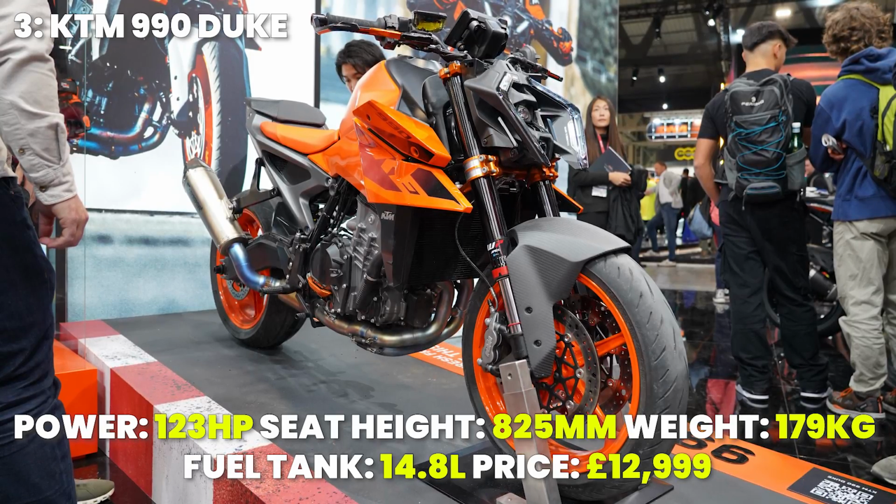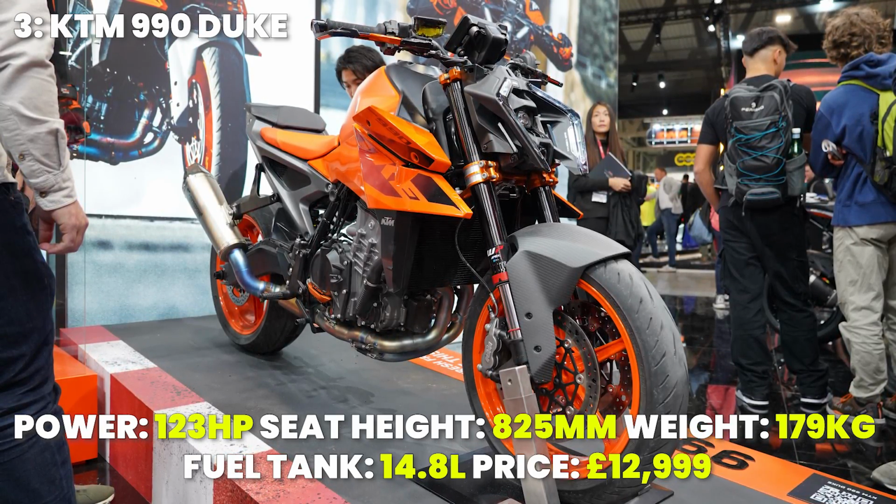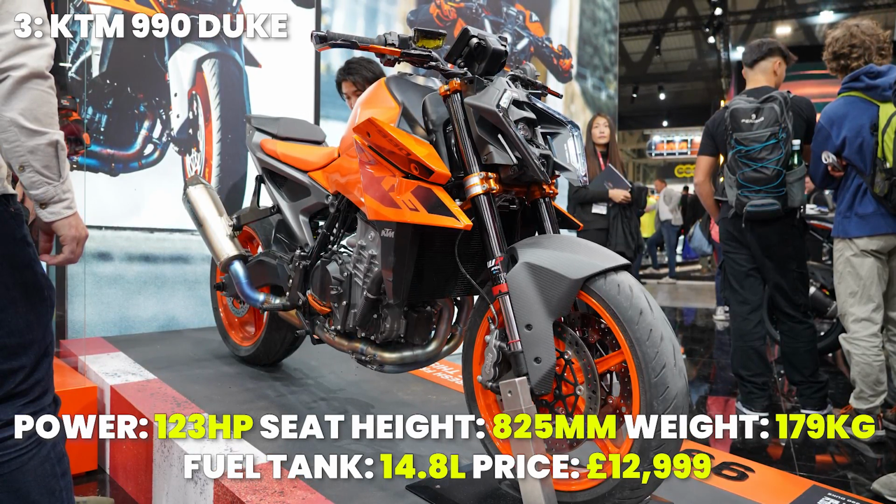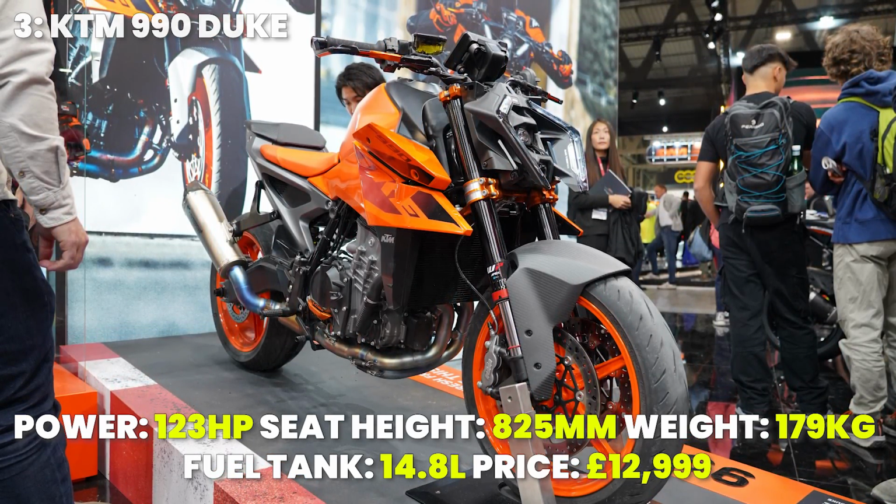So the power is 123 horsepower, the seat height is 825mm, it's 179 kilograms dry, the tank size is 14.8 litres, and the price is £12,999.